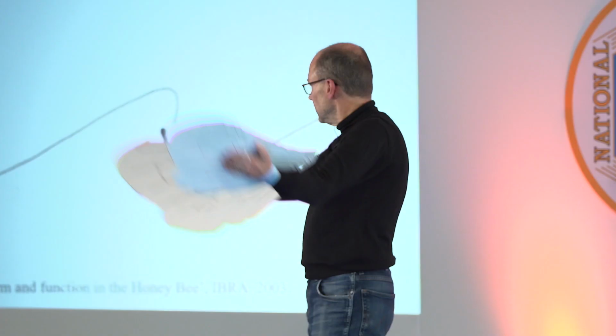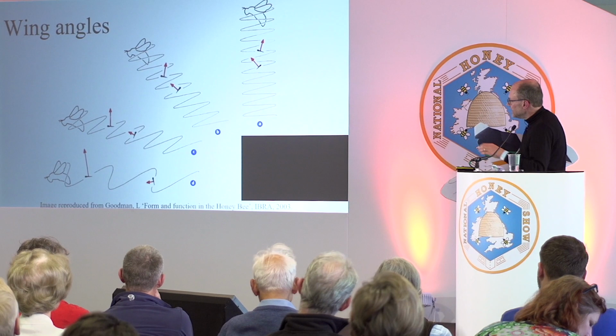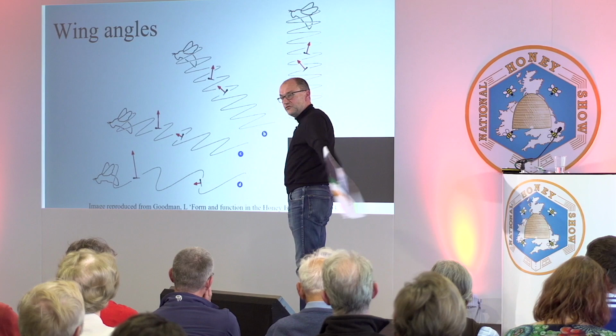I've got a picture, actually, of a hummingbird, which I took in Massachusetts some time ago. Oh, yes. So I'm going to come back to the hummingbird. This is how the bee then transitions. So they can put the wing on properly. So this is how they fly forward, right? Lift me up, push me forward.